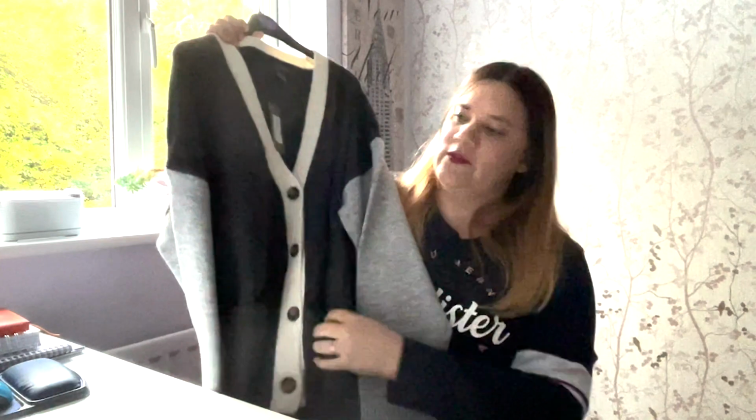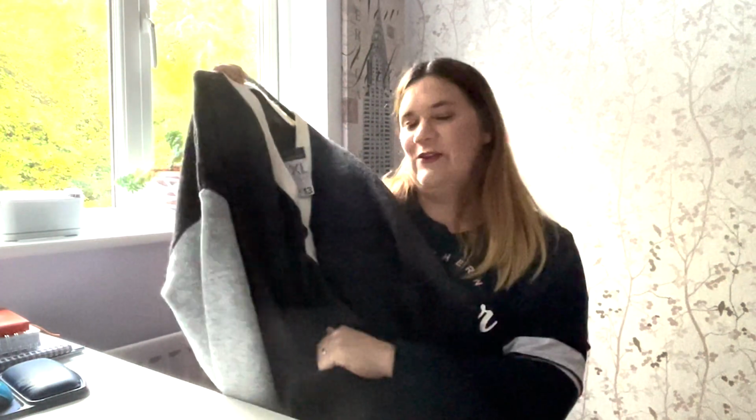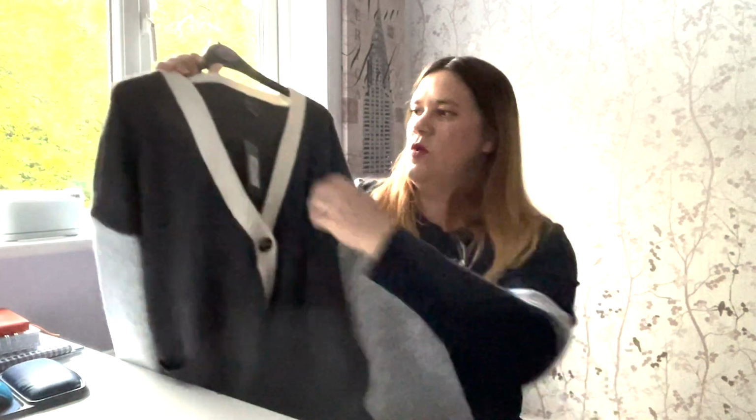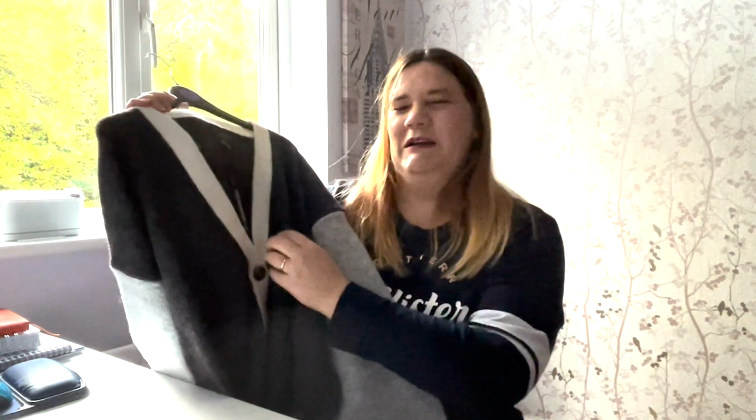Next up, I have been after a nice chunky knit cardigan for quite some time that's not too long. This one has got pockets in the front, which I am in love with. So I'm really happy about this one. They did have a lot of different styles of cardigans. They had more cropped ones. This one, the material is not itchy at all. I cannot stand itchy knits, as it were. But yeah, so I got this one.